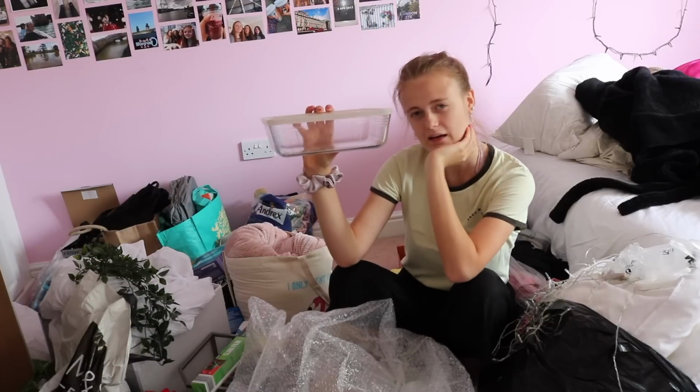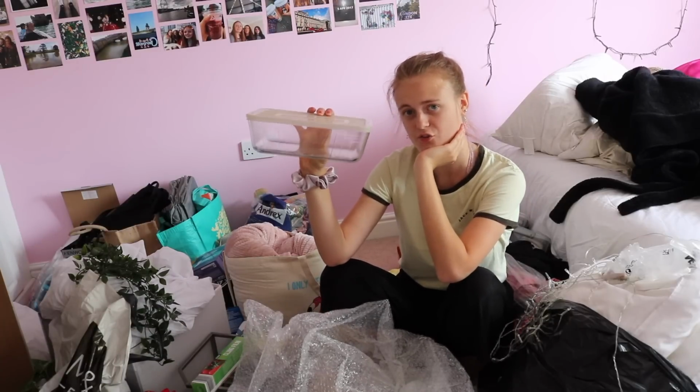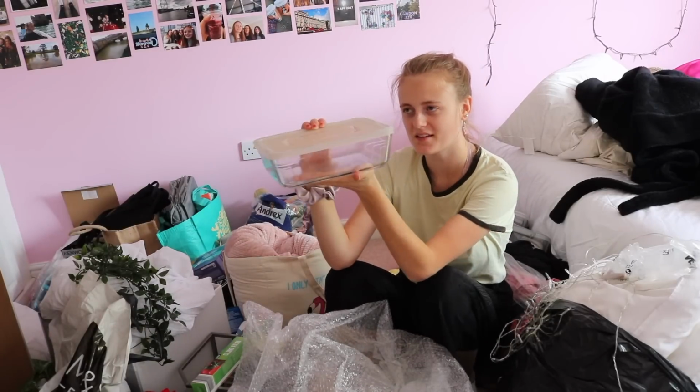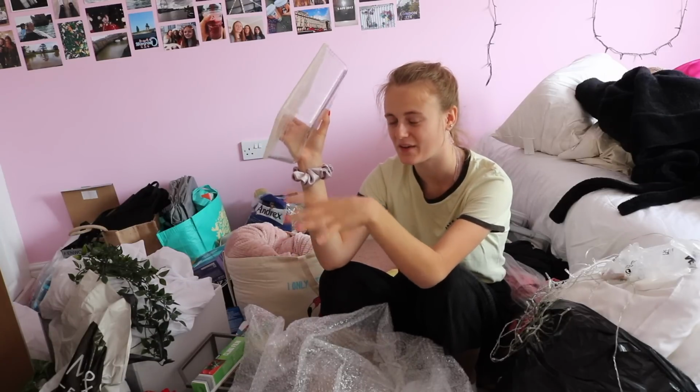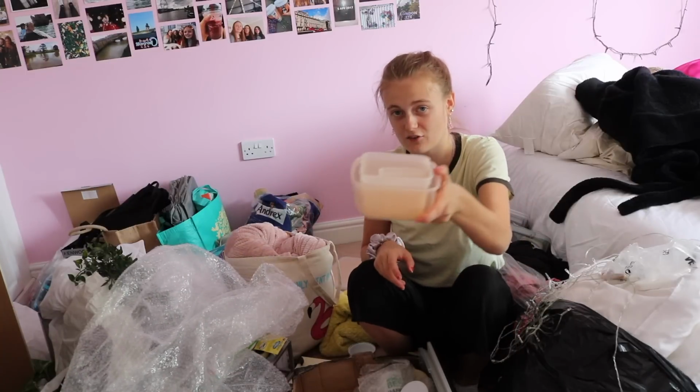So I brought this big glass Pyrex dish. I used this once. You just don't need things like this. Someone will bring one, so the one time you want to use one, you can just borrow theirs. Tupperware, it's very useful.